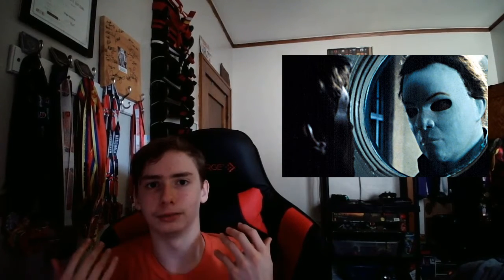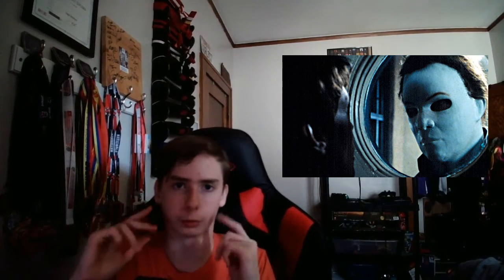In longer distance shots, it doesn't look terrible. It definitely stands out knowing that it is the KNB mask, but in those close-up shots, it looks really, really bad. He looks a little bit scary, admittedly, but it just looks bad. He looks like an alien, and it's just not a good mask, despite it being a little bit scary, especially in that shot where he's got his head stuck through the window and he's staring at Laurie. You know what scene I'm talking about.